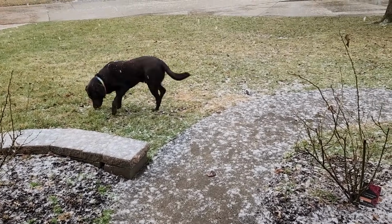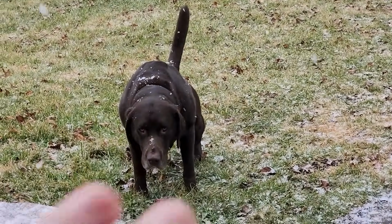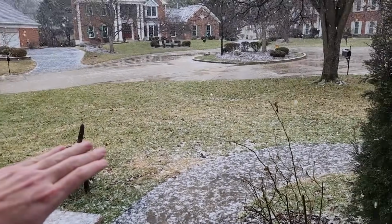Oh wow. This might be some of the biggest snowflakes I've ever seen. Turbo approves. I know, I keep saying we're going to go into the grow space, but then the snow started happening. Y'all know I get so excited about this. I didn't know he was going to be doing that. I'm sorry.